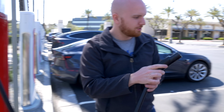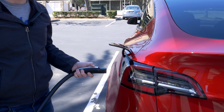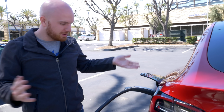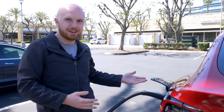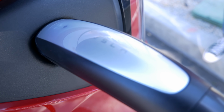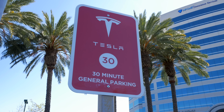So here I go. Should just pop up open when I press the button. Yep, there we go. And it's automatically going to charge my account. I didn't have to swipe a card. I didn't have to do anything because it knows this is my car. It's charging my account. Yeah. 30-minute limit at this charger, but let's go see how fast it's actually charging. So right now it says it's at 124 kilowatts, but it's already at 64 cents. So it's not free, but it's cheaper than gas.